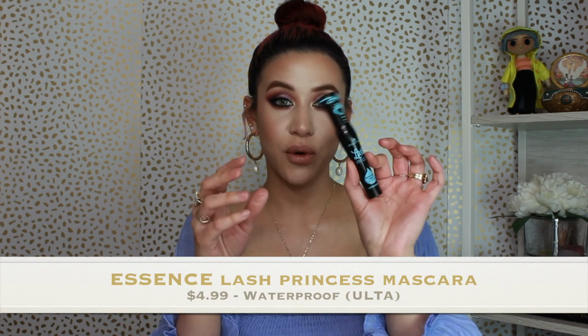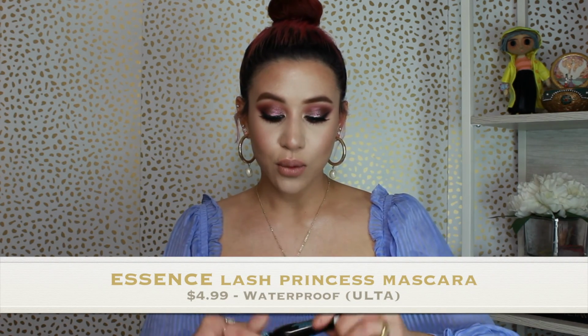So the next product I want to talk about is a drugstore mascara, and this is the Essence Lash Princess Waterproof Mascara. I had used the original Lash Princess mascara and I did really like it, but I never repurchased it because I have to use waterproof mascara if I'm using mascara on its own. My lashes are really straight and they almost grow downward, so I have to curl the crap out of them and use a ton of waterproof mascara if I want the curl to hold at all.